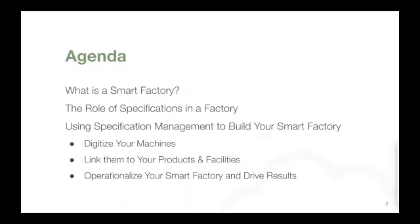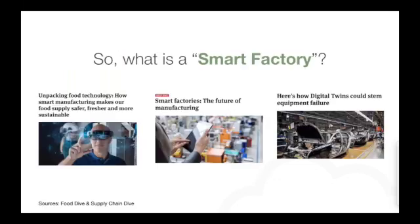So I want to briefly go over our agenda. We're going to quickly discuss the concept of smart factory and hopefully demystify it a little bit, talk about the role that specifications play in enabling those strategies, and then talk about how you can use specification management to really build that foundation for your smart factory by first digitizing your machines, linking them to your products and facilities, and then operationalizing that data to really drive results.